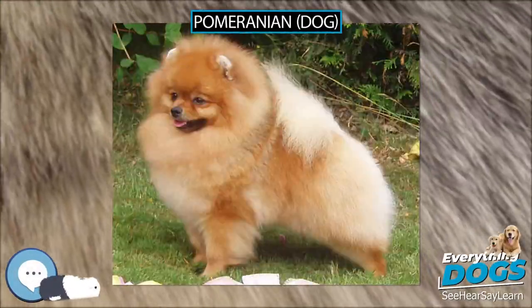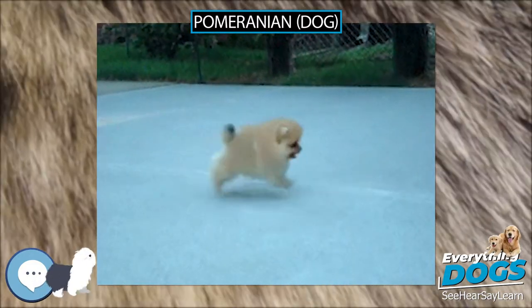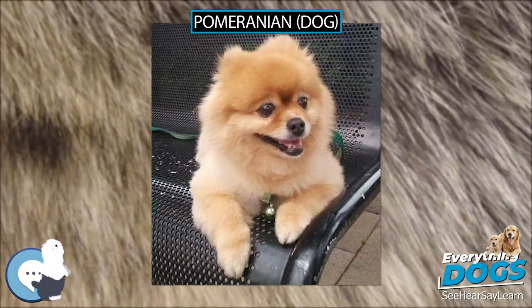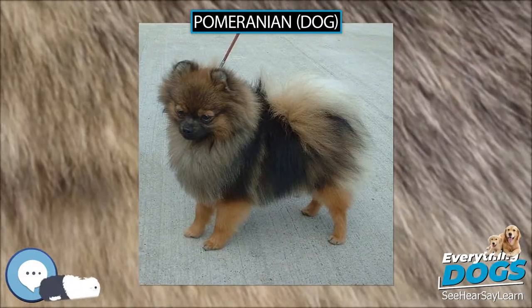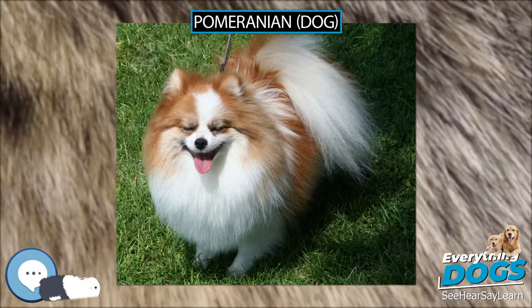Pomeranian, dog. The Pomeranian, often known as a Pom, is a breed of dog of the Spitz type that is named for the Pomerania region in northwest Poland and northeast Germany in central Europe. Classed as a toy dog breed because of its small size, the Pomeranian is descended from the larger Spitz type dogs, specifically the German Spitz.